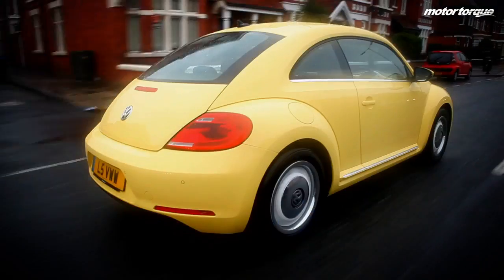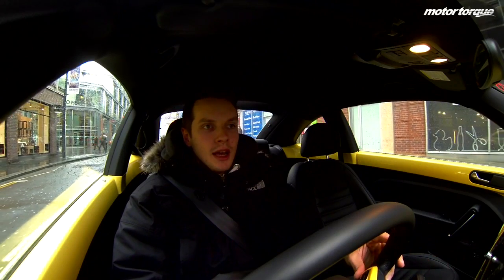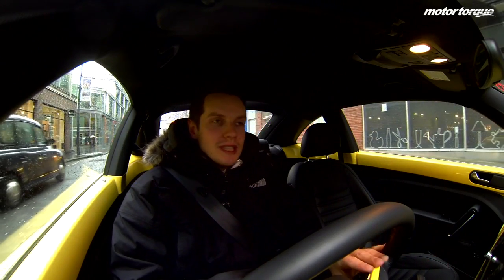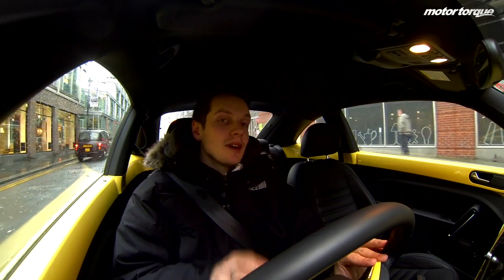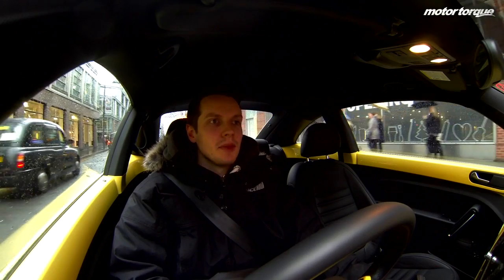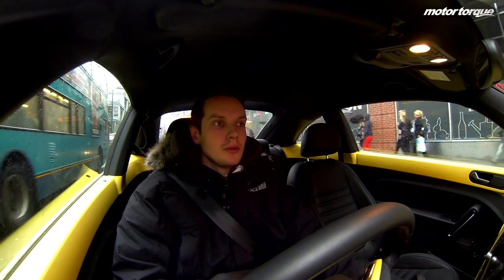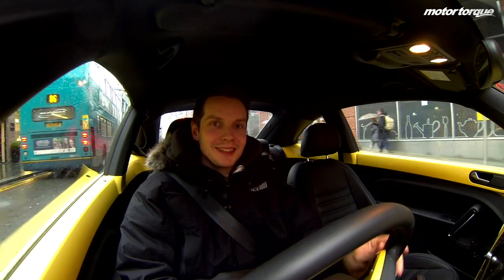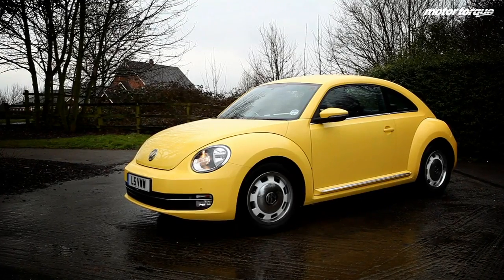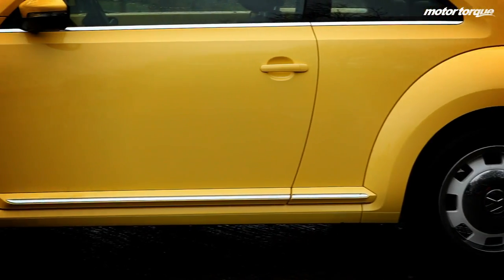One of the main attractions to the Beetle has got to be the car's styling. It's so iconic. And that's no different with the new 2013 Beetle. Certainly I've had a lot of people staring at me, kind of muttering things as I drive past them. Whether or not that's because I'm driving a yellow car, I don't know, but nevertheless, certainly turns a few heads. And if it comes to reselling your Beetle, then its stylish appeal should serve you pretty well, fingers crossed.